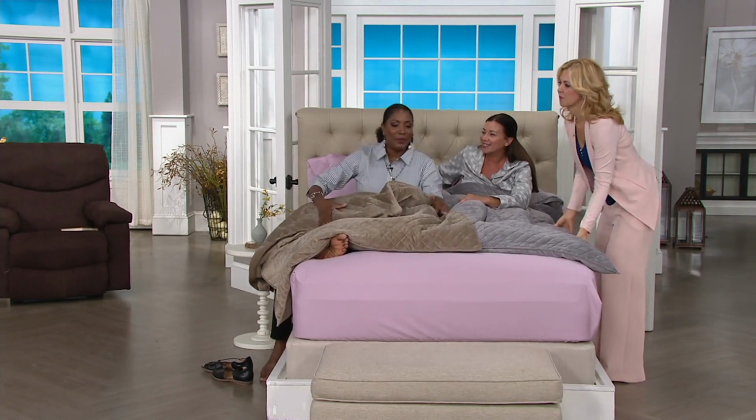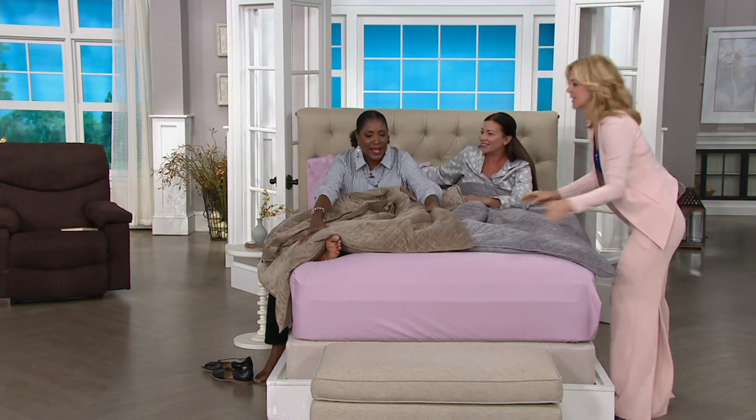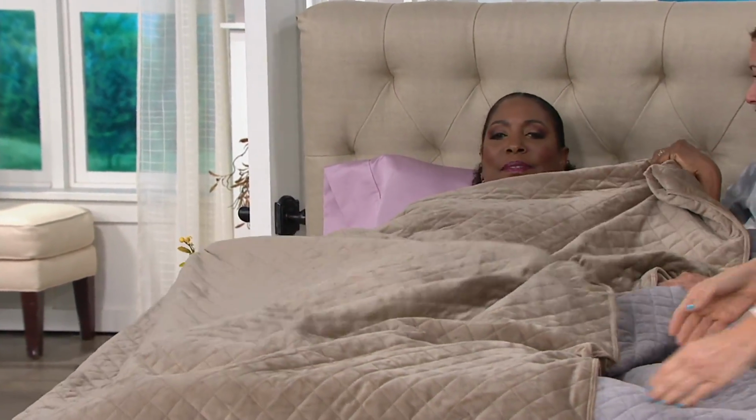This is a BYOB. Bring your own BlanQuil. There she is. And you're under, can you feel that? This is the 20. It's your first time? This is my first time.